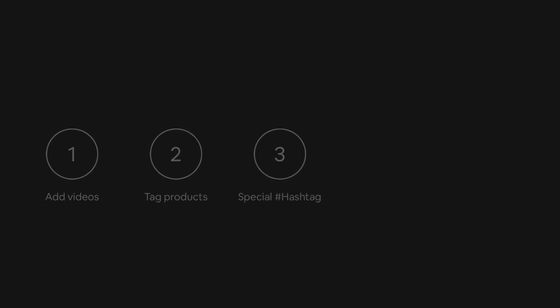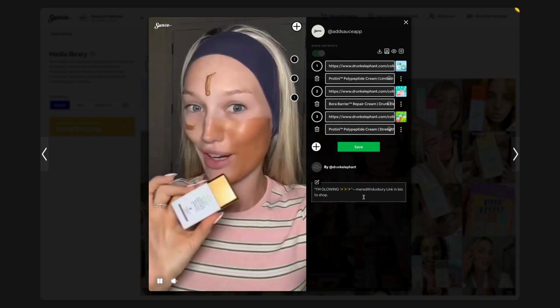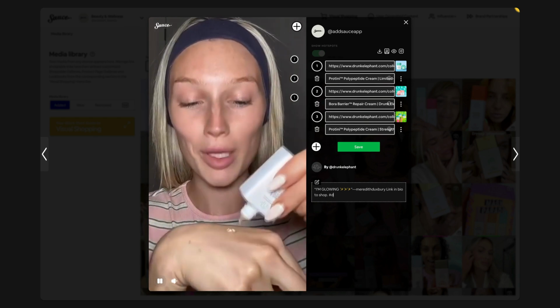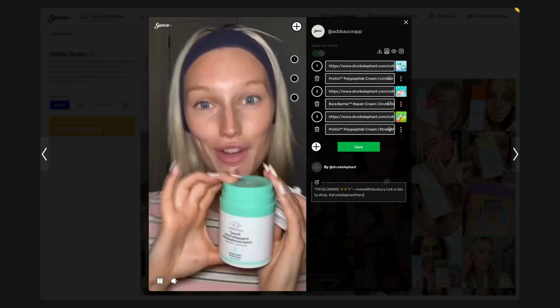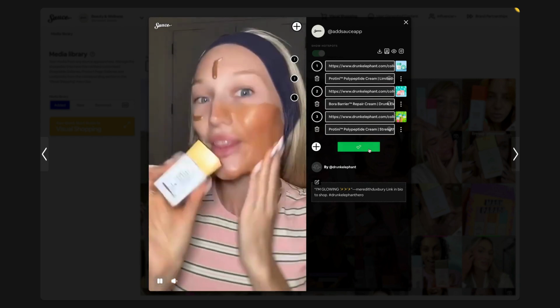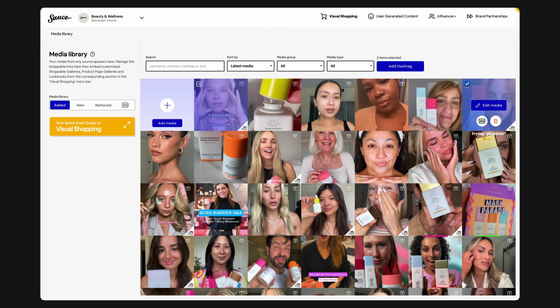It'll make sorting them for our homepage a piece of cake. Just pop into your media library, edit the video, type in a hashtag in the caption, and hit save. Want to know a shortcut? To tag a bunch of videos at once, just tick the box on the top right corner of each thumbnail you want to tag. Then hit the Add Hashtag button, specify your hashtag, and save. Boom, all your chosen videos get the same hashtag in one go.